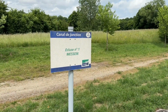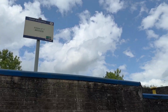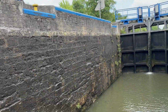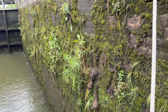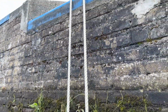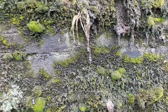Starting a new ecluse section. This ecluse number 1 to junction is so mossy, but only on one side, not there. But look at this side. This is where the boats have scraped down because you tie off on this bollard way up there. It's ground level when we came in. Now it's above our heads.